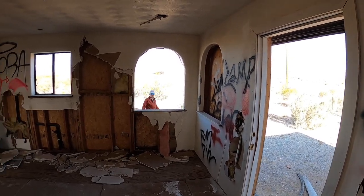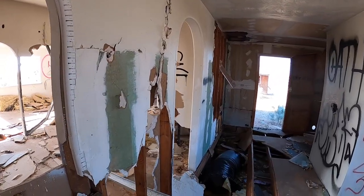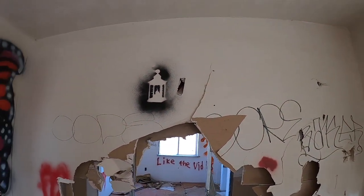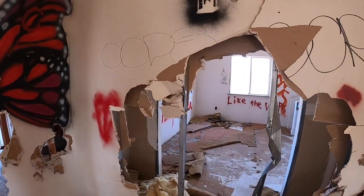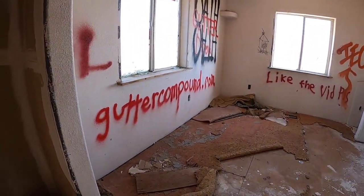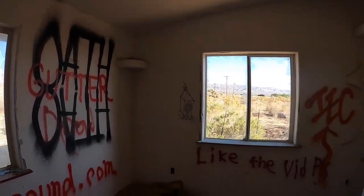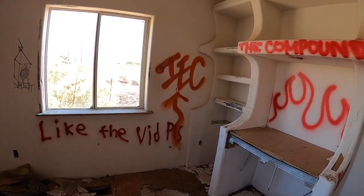All right, Mark and I just did a quick stop here in California City. Looks like it would have been an amazing little place, but now, as you can see, folks have come in and done their art. Now it's a standing art project with all kinds of wild graffiti. Oh, there we go. We've got a .com over here, guttercompound.com. So we'll have to check that out. Like the vid, please. Now that is funny.